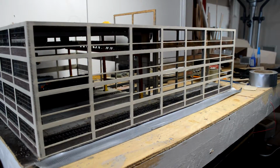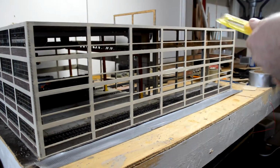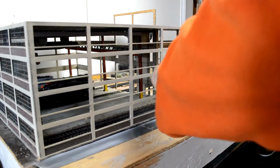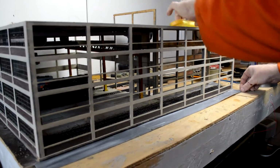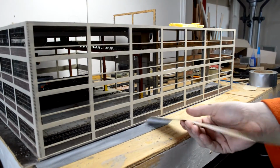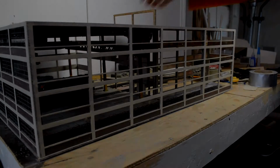Our next diorama build consists of a project I started probably about 5 or 6 years ago at the Imagine That Laser Arts shops. This factory building was in the design process, and I was able to get the seconds, parts that really didn't make the grade.